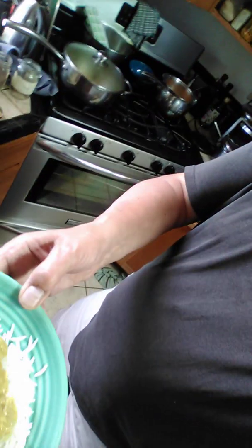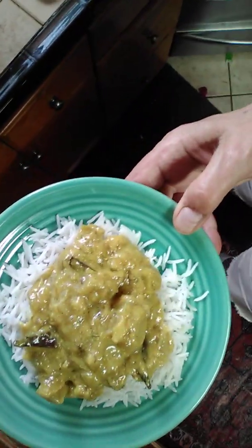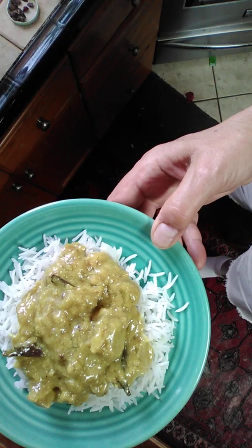And so what I have made is, let's see, what's the best way to do this. I'm not so expert at switching the camera around without losing the video. So I have made a korma. Actually, before I show you, I'll show you the image right now. Let's see if I can do it. Here's hoping. That is a korma that I made.